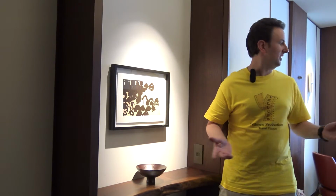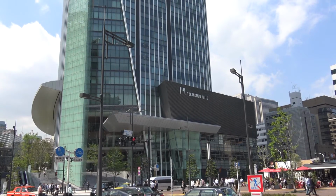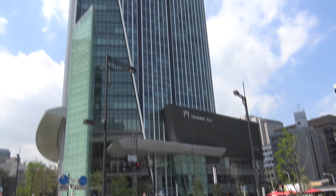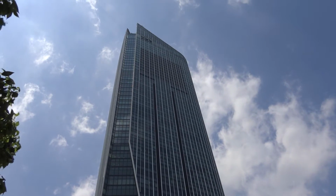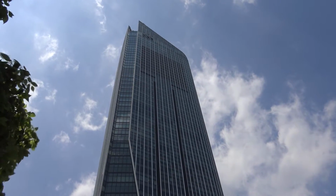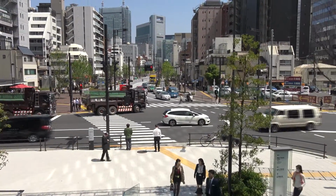I'm Chris, my panda buddy Topher is over there, and we're going to show you around this property. The Andaz occupies floors 47 to 52 of the Toranomon Hills complex, seen right here. It has a total of 168 guest rooms, and it's easily one of the coolest hotels I've stayed in anywhere. It's located in the Toranomon neighborhood of Tokyo.